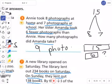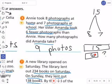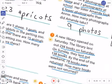photos. And remember, this comparison bar works like a math mountain. There's 15 total. Her sister Amanda took 6 fewer. How many are left there then? This is kind of like the part total. 8 plus 7 equals 15. 6 plus what equals 15. So that's why 9 goes there.